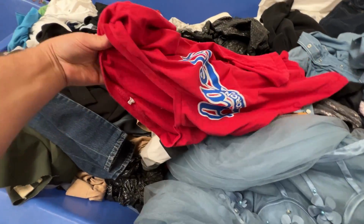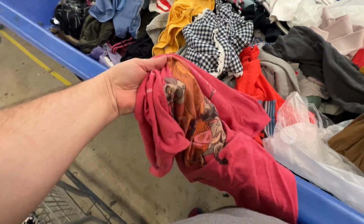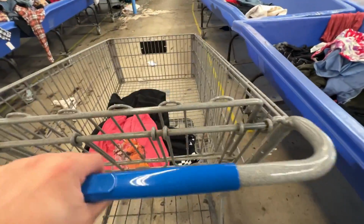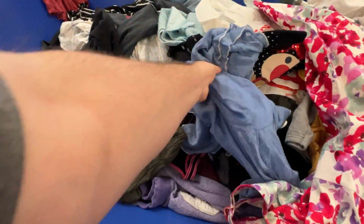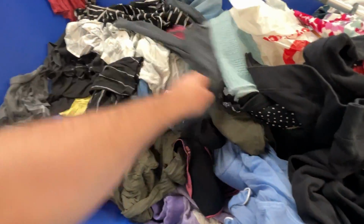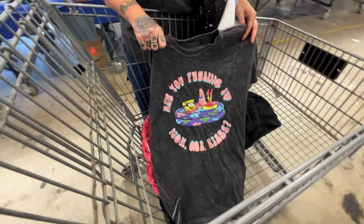So at this location for a shirt like this Lion King shirt right here, I'm paying roughly 30 cents. So I'm going to pick that up because I do $2 starts on my Whatnot auctions. So worst case scenario, I make like $1. And if there is a bidding war, if there's a few people who want that shirt, I'll make a few dollars. It's good filler. When you have an auction, filler is very important.